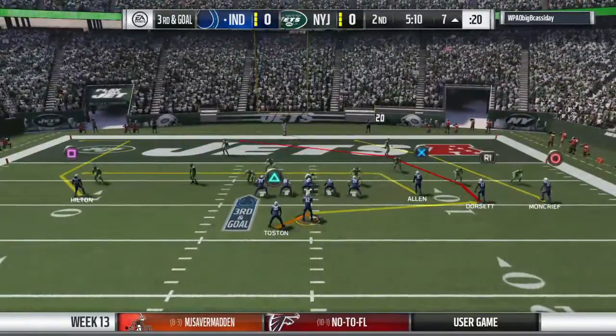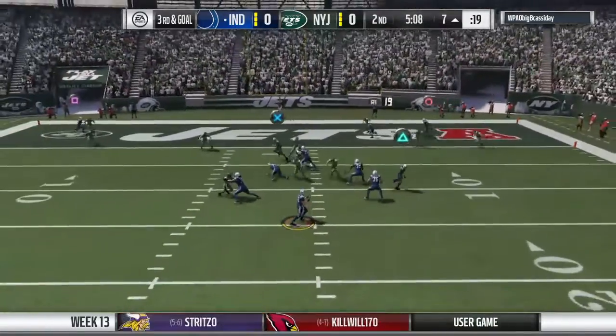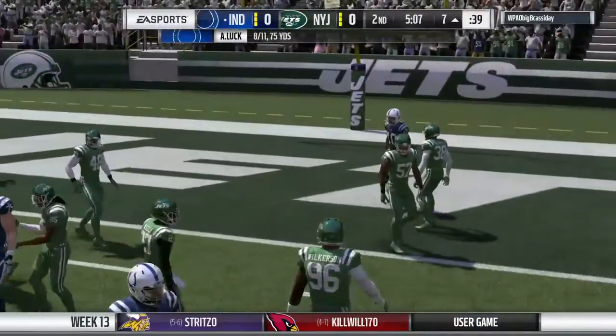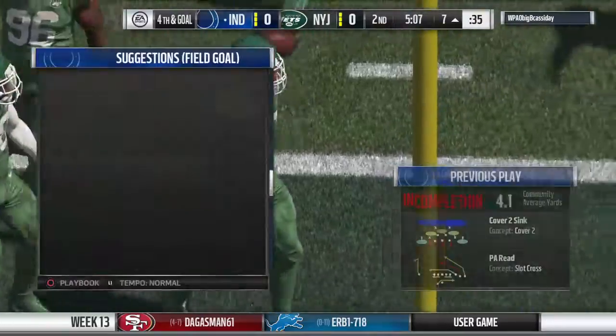And let's see, 6 defensive backs out there. They're in the dime here on 3rd and goal. Here's Luck. And this is going to be incomplete. Philip Dorsett, the intended receiver. And now it's 4th down.